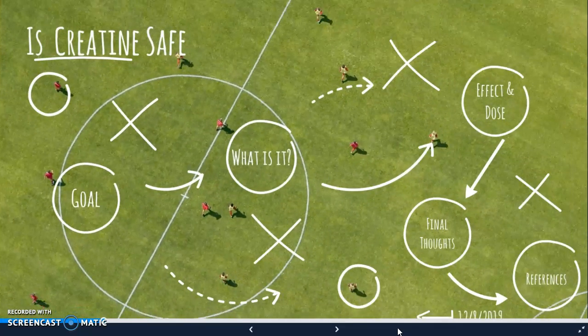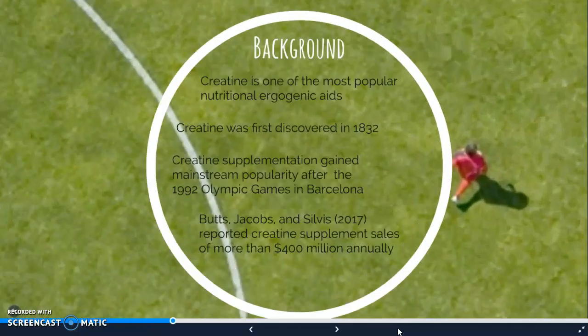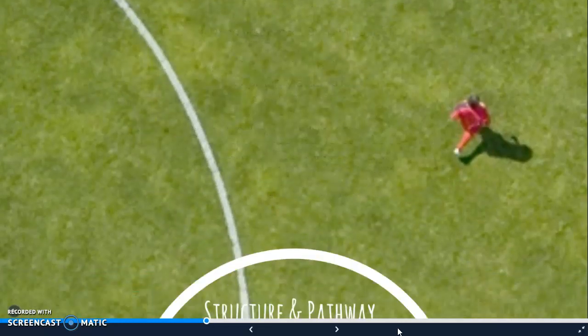So to start off, what is creatine? In this section, we'll be talking a little bit about background, the structures, and the pathways. So creatine is one of the most popular nutritional ergogenic aids. It was first discovered in 1832, and it gained mainstream popularity after the 1992 Olympic Games in Barcelona. It's been reported that creatine supplement sales are more than 4 million annually.